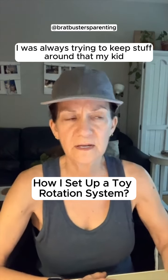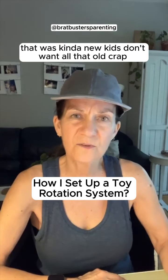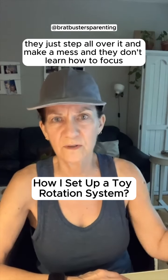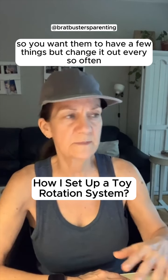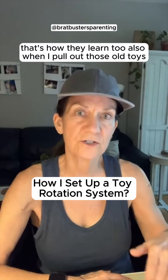I was always trying to keep stuff around that was kind of new. Kids don't want all that old stuff. They just step all over it and make a mess, and they don't learn how to focus. So you want them to have a few things, but change it out every so often. And that's how they learn too.